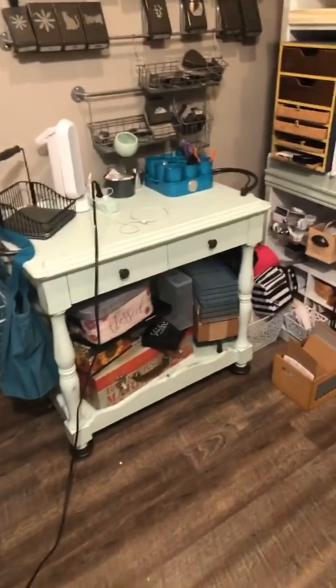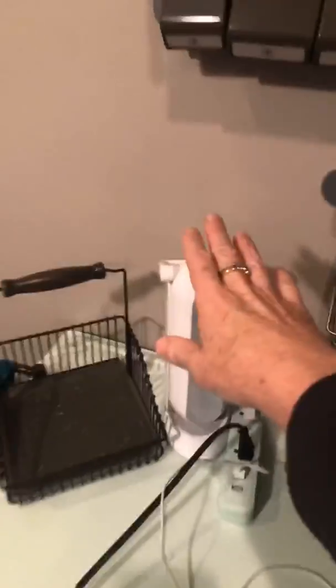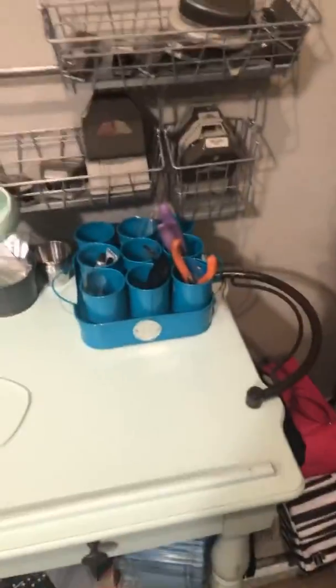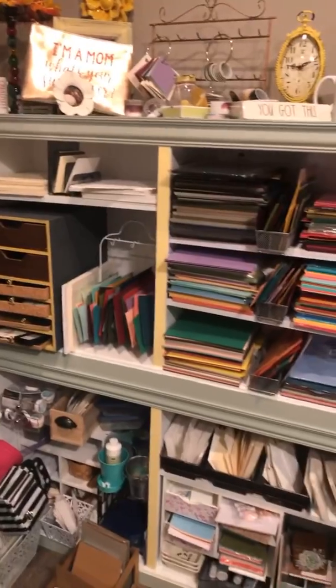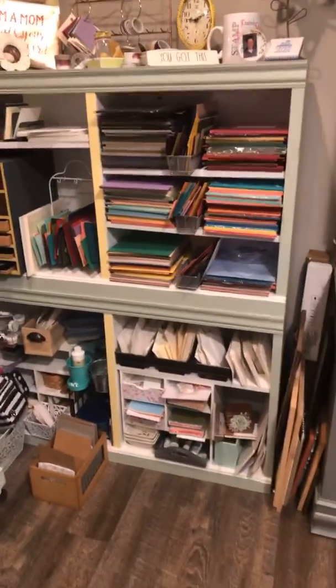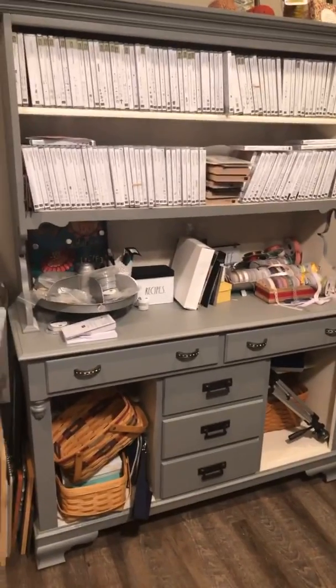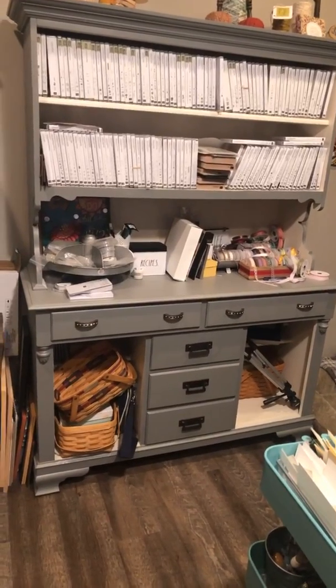Over here, I bought a bar cart, and it holds my embossing things. This is my light when I want to take pictures and it's not bright enough outside. And plugged in is my little space heater. And then my jewelry making, here's my punches. I stacked some bookshelves to hold my paper. Down there are my envelopes and things. And then I refinished a hutch and created storage for my stamps.